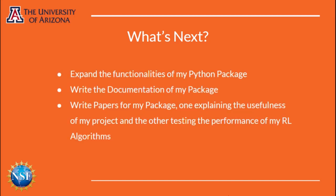I was able to create a foundation that can be used by future REU students, but there's still work to be done on my end. After I finish this REU program, I plan on expanding the functionality of my Python package, as well as writing the documentation for it. In addition, I want to write 2 papers, one that explains how to implement my code and why it's relevant to cognitive radio research, and another that analyzes the performance of my reinforcement learning algorithms in the environment that I created.